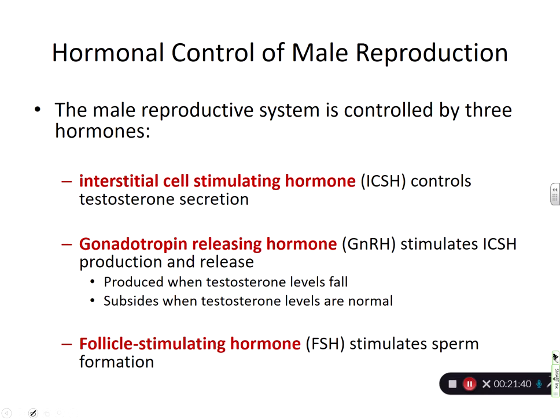So the first one that I have listed up here is called interstitial cell stimulating hormone. And this one controls testosterone secretion. If that makes sense, if you just look at the name. This is a hormone that stimulates the interstitial cells. Remember, these are the cells that you find in the testes that produce testosterone. So you have a hormone that causes those cells to make more testosterone. Okay, so it controls testosterone secretion.